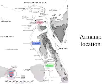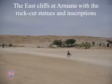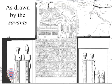This map is wrong. It says El Amarna. The place was never known as El Amarna. It is Amarna. What they saw when they got to Amarna was basically on the east side of the River Nile, a large area where there had been mud brick buildings with a series of cliffs on the east side, but they could see that carved into the face of the cliffs were a series of statues, and these statues had hieroglyphs with them. So they decided to make their way over to the statues, and they recorded them.